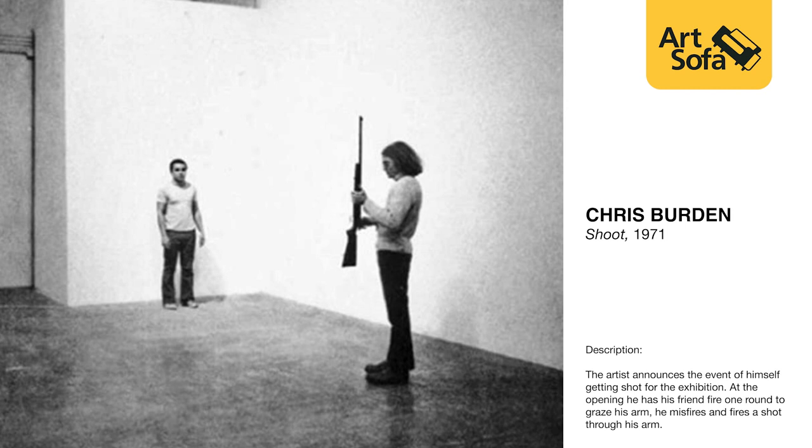So the artist announces the event of himself getting shot for the exhibition. He already had the slot to be in the exhibition, and he just announced to everybody that he was going to get shot. At the opening, when he did the performance, he had his friend fire a rifle, I believe, which was supposed to graze his arm. It misfired and shot through his arm, and that's pretty much the gist of the performance. It was a small caliber rifle, but a rifle nonetheless.